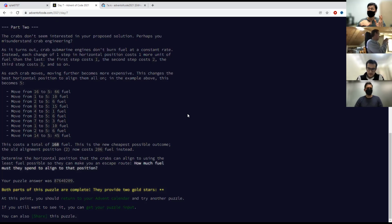The cost is polynomial, I guess, right? Because you keep adding. To go 1 step costs 1 fuel, but to go 2 steps costs 1 fuel plus 2 fuel. So it's now 3 fuel to go 2 steps. The third step costs 3 fuel. The fourth step costs 4 fuel, and that's in addition to the third step and the second step and the first step. So the cost grows pretty quickly.